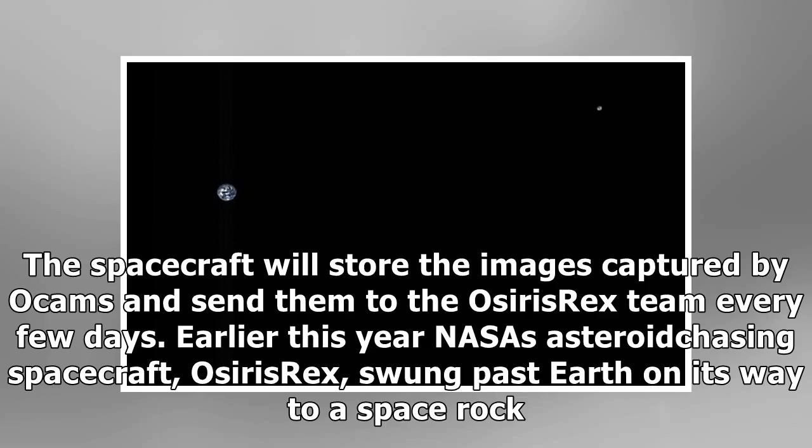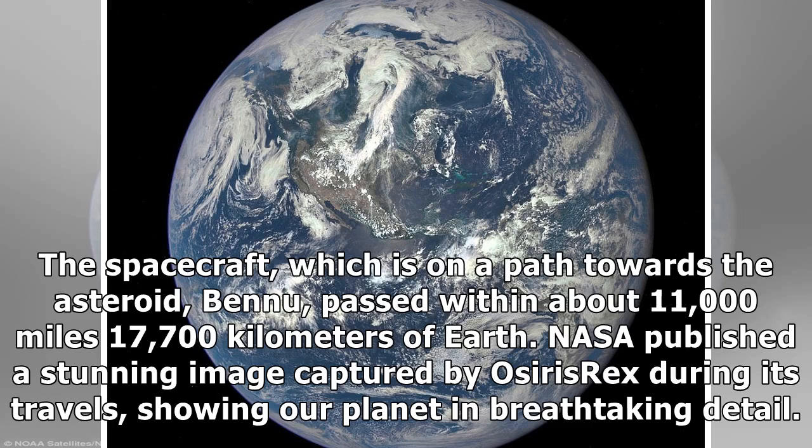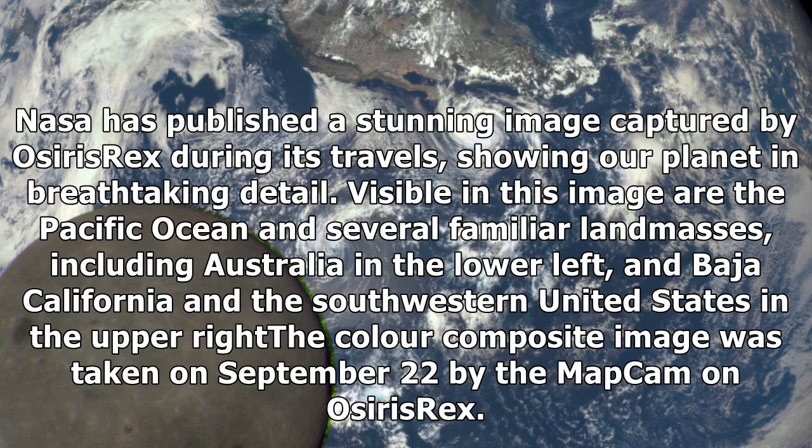Earlier this year, NASA's asteroid-chasing spacecraft, OSIRIS-REx, swung past Earth on its way to a space rock. The spacecraft, which is on a path towards the asteroid Bennu, passed within about 11,000 miles (17,700 kilometers) of Earth. NASA published a stunning image captured by OSIRIS-REx during its travels, showing our planet in breathtaking detail.